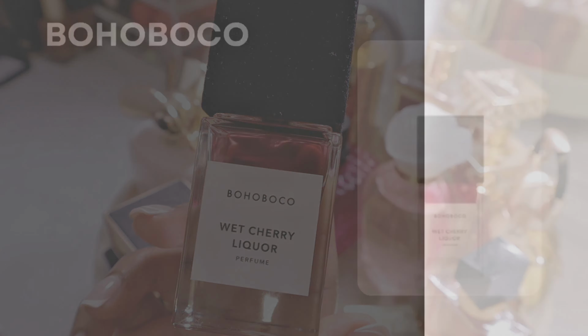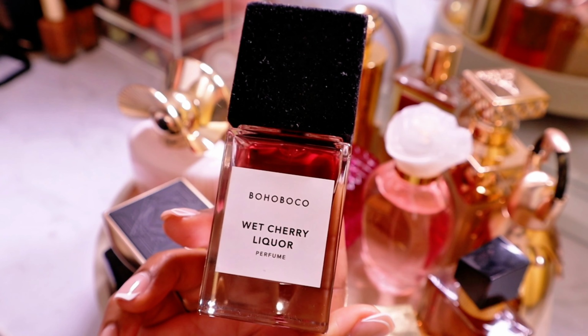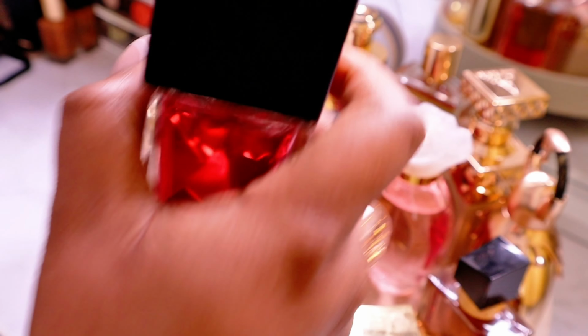Top, you've got cherry liquor. In the middle, there's cherry, caramel, strawberry, Turkish rose. In the base, there's tonka bean, vanilla, sandalwood, and vetiver. From what I remember, this one has a kick of cherry rum-esque to it, and it is pretty long-lasting. So I'm definitely looking forward to getting compliments with that one.